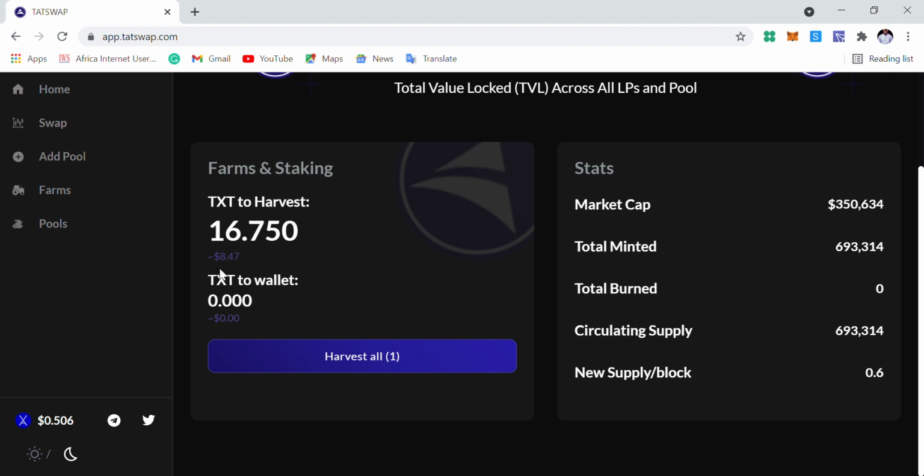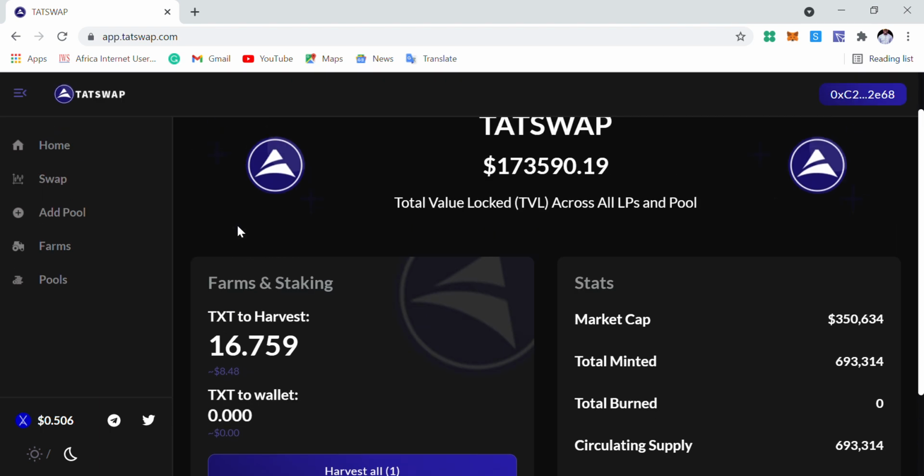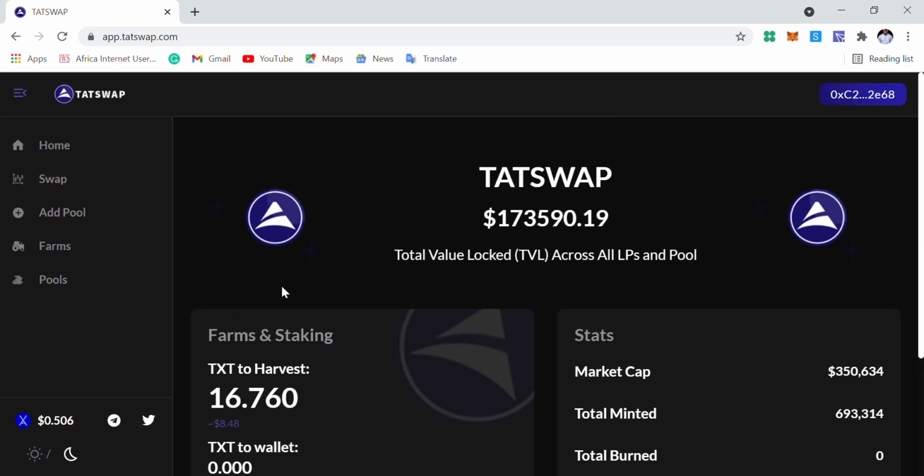So I'm going to leave this till evening, and hopefully I'm able to farm more. I currently make between $40 to $50 daily, depending on how much you invest. So how do you go around that? That's basically what we're trying to do now. You have the choice of doing so much. The first thing is, after you've connected your wallet, you must have BNB in your wallet for gas fee, and you also need BUSD to run this.